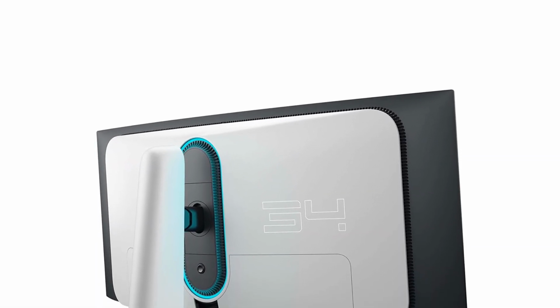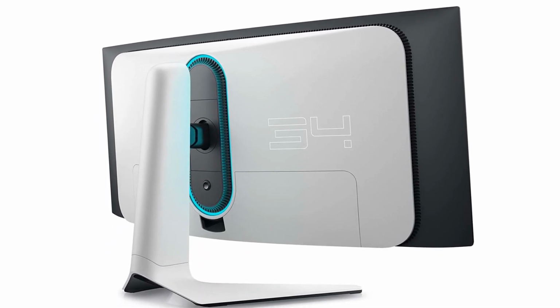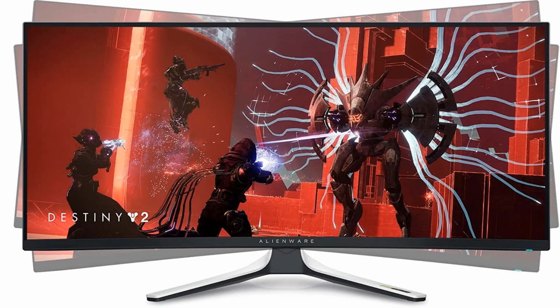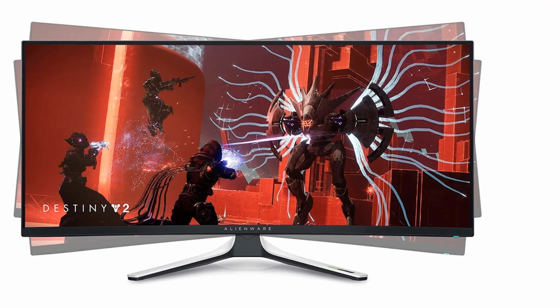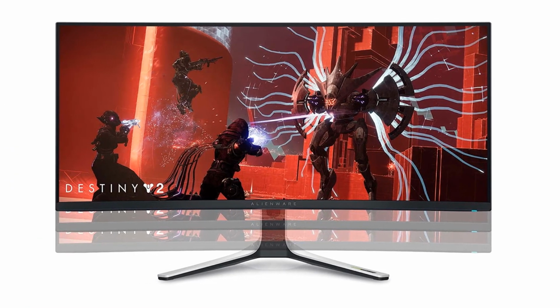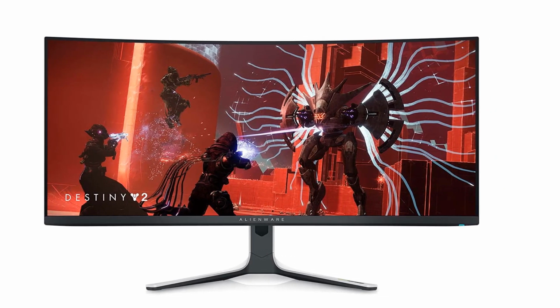Screen size: 34 inches, 1800R. Aspect ratio: 21:9. Resolution: 3440x1440. Panel type: QD-OLED. G-Sync Ultimate. Brightness: 1000 cd/m2. Refresh rate: 175 Hz. Response time: 0.1 ms GTG. Inputs: 2x HDMI 2.0, 1x DisplayPort 1.4.